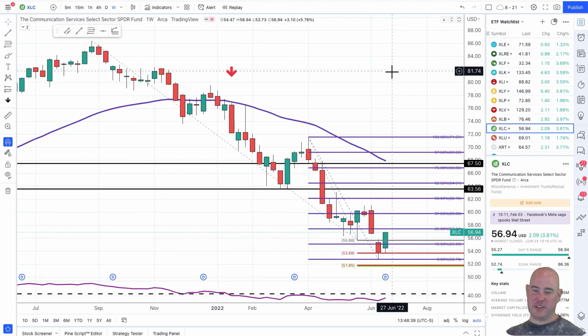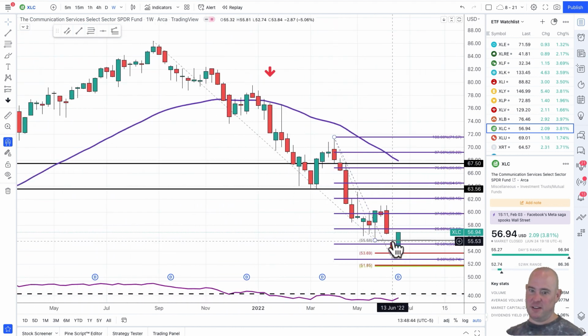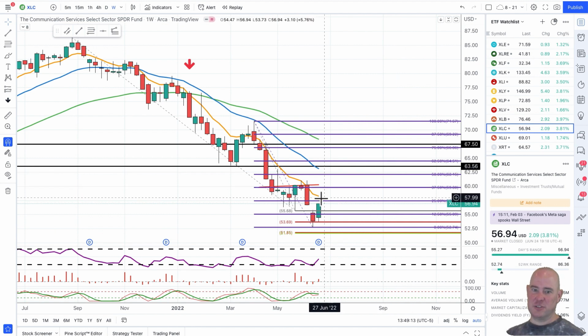XLC, communication services sector, is still in long-term sell, finally weekly filling this gap coming out of severely oversold condition. Cycles at the top, filling this gap back from the 10th of June. On a continued push higher, my next area I'm watching is a 25% harmonic and this gap open, coming in about 57.44. And if it managed to push higher than that, that would be the close. But really, this is getting aggressively moving up a stop about 57.44, preparing for another longer-term rollover play.